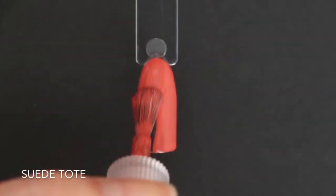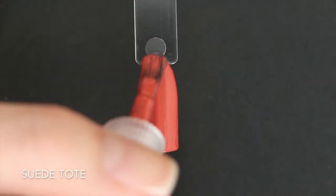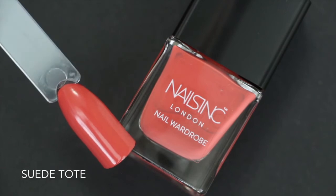This one is Suede Tote. It's a nice terracotta coral. It's not something that I would typically wear, but I think this would look great in the fall, and it's opaque in 2 coats.